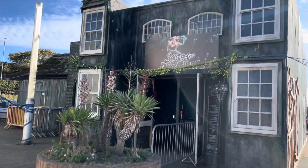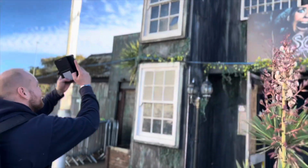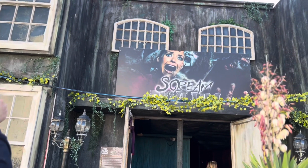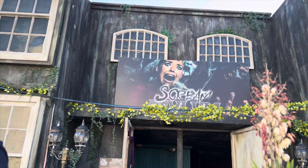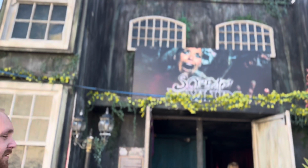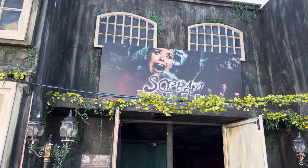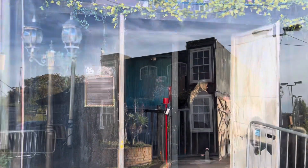So made it over to the last one now, the Scream Asylum. The guy in the queue was telling us before that there's an order of which is scarier. You start off with the Spook Hunters, which is the kids one, then the Voodoo one's probably the next scariest, then Blood Bunker, and this by far apparently is the scariest one, so we'll see what it's like. Give it a go, eh?